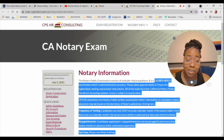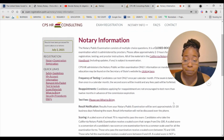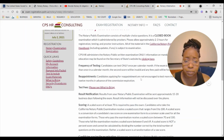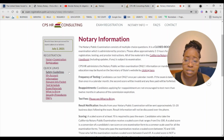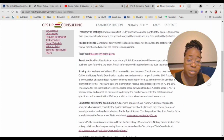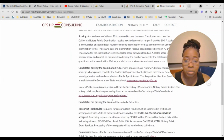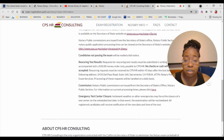They put in bold that it's closed book. Oh wow, that highlighted everything. Okay. That it's closed book. So go through, take a look, get some information. They have links that are very helpful for you to learn what you're getting into. It tells you what your score has to be in order to pass. So it has to be at least 70. And it just goes into a bit more information. It tells you about the processing time, but we saw that on the first page. And your fees.